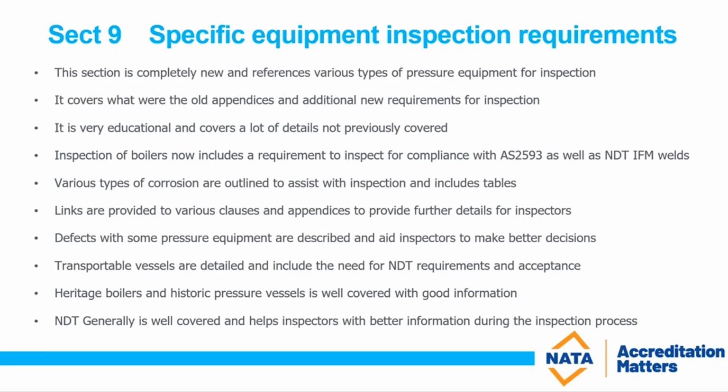Pressure vessels are well covered with good information, historic pressure vessels. There are some very old ones around, and there's a lot of societies who use heritage boilers and pressure equipment as well. NDT is generally very well covered and helps inspectors with better information during the inspection process. Again, qualified people doing NDT requirements are needed. That is essential, and inspectors are not to do NDT unless they are suitably qualified to do so.